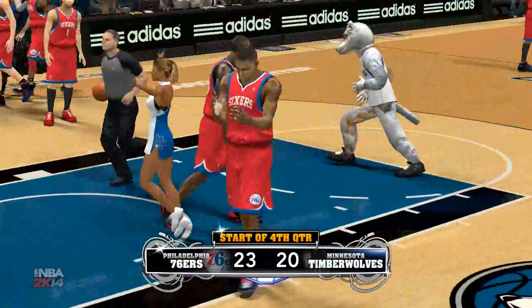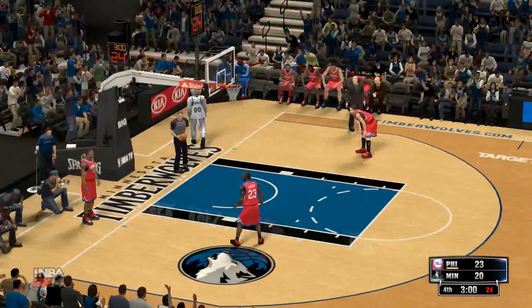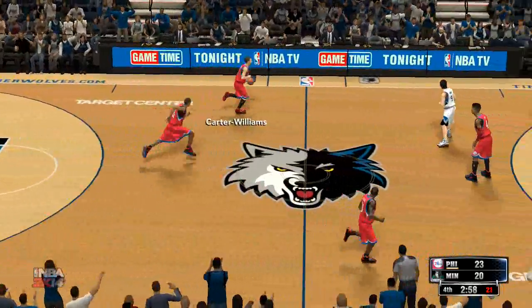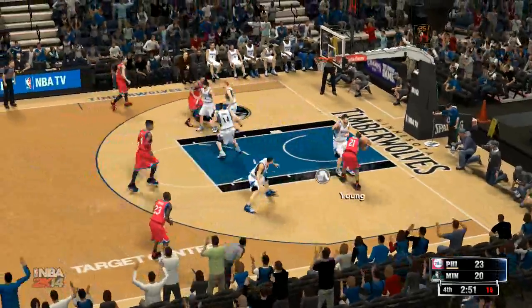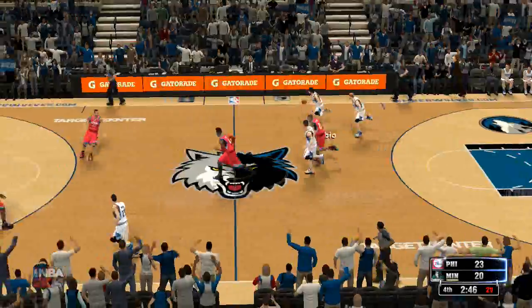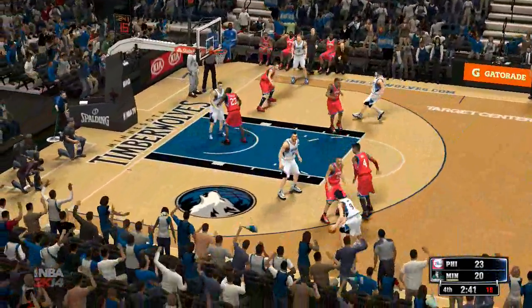We've got a great game on our hands as we welcome you back. The fourth quarter of action getting started. Philadelphia leading by 3. Hunter Williams dishes to Noel. Richardson kicks to Young. Can't get it to go. Good D from Love. Minnesota's gotten fewer than half of their three-pointers to go down tonight. They're 4 for 9.